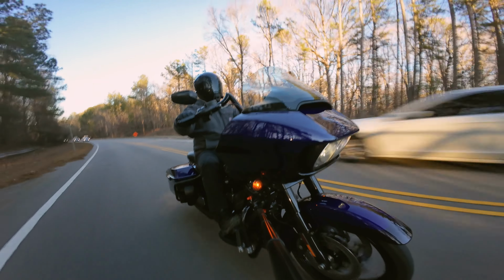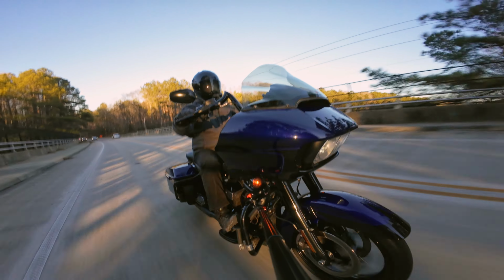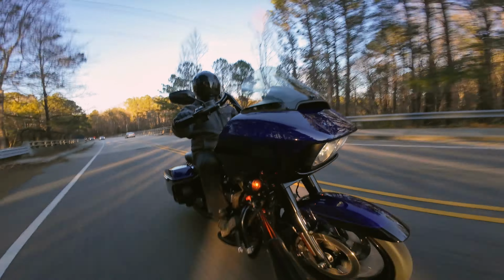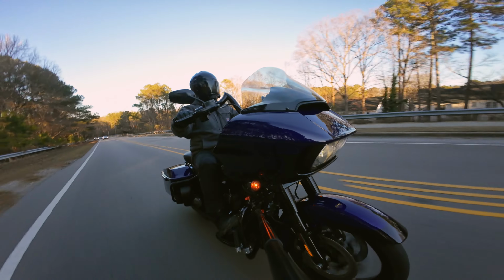What's up, guys? If you're ready to do some serious riding on the open road and you're ready for a Harley-Davidson bagger, or if you're just starting to check them out, then we've got this 2020 Harley-Davidson Road Glide Special, all for your pre-owned bike of the week.